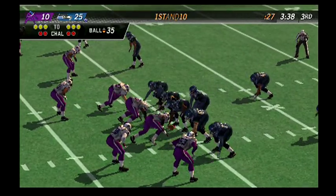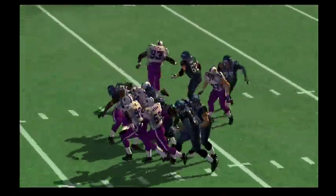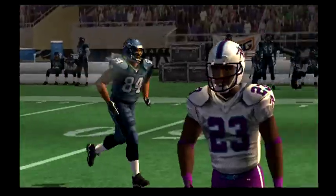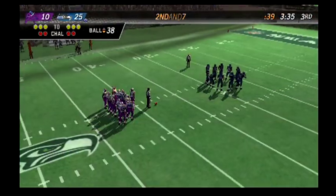Using split backs to carry it. They'll spot this one at the 38-yard line. He stopped him there, and according to our numbers, that's tackle number 6 for him.